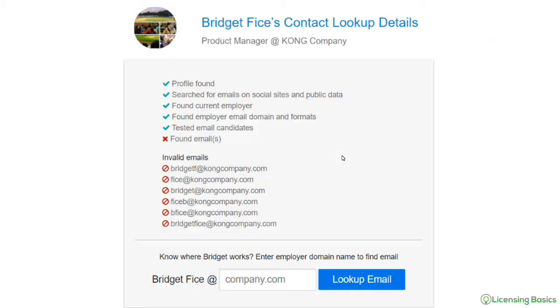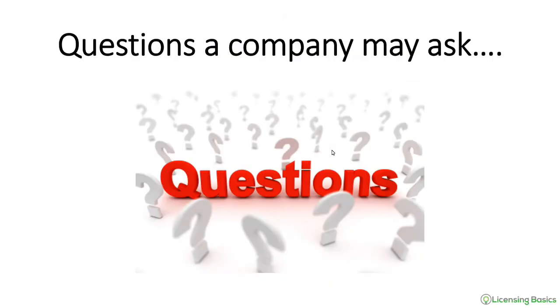You can also look up details. Here's a bunch of other options. These are invalid ones, but they do give you options depending on if it's in the system or not.